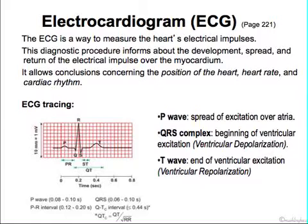Here, this slide shows us the electrocardiogram, the EKG or the ECG. It shows us the heart's electrical impulse. It's a diagnostic procedure that helps us understand the development, the spread, and the return of the electrical impulse over the myocardium, the heart muscle. It helps give us the position of the heart, the heart rate, and the cardiac rhythm. So it's good for that. You've probably seen these things.